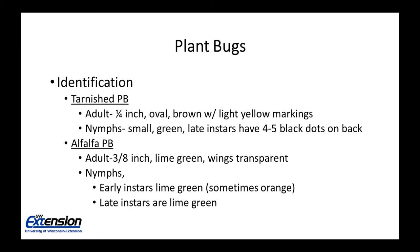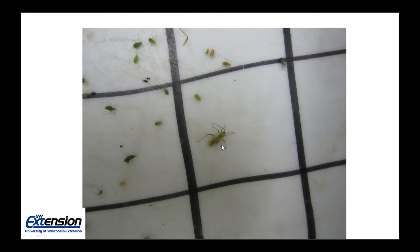Here's a picture of the adult alfalfa plant bug, about 3/8 of an inch long. These are the wings with some of those geometric shapes I was talking about. They are quite mobile. They'll fly away or run very fast compared to the pea aphids, which can be about the same color, but they are very, very slow moving.